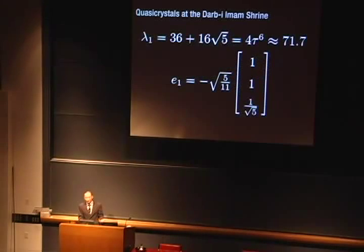OK, so we get three eigenvalues. One of them is the largest one at 71.7, or 4 times tau to the 6th. The principal eigenvector that corresponds to this eigenvalue, remember, gives the components of the number of bow ties, hexagons, and decagons in this basis: 1, 1, 1 over the square root of 5. So this is the proof of quasicrystallinity, because if you keep applying this matrix over and over again, the ratio of the tiles is going to converge to the ratio of the components in this eigenvector. And because the components are irrationally related, with that square root of 5, you're never going to get an integer or a rational relation of the number of tiles, and that's really the hallmark of quasi-periodicity or quasicrystals in this particular context.